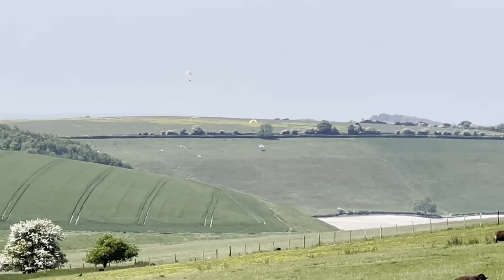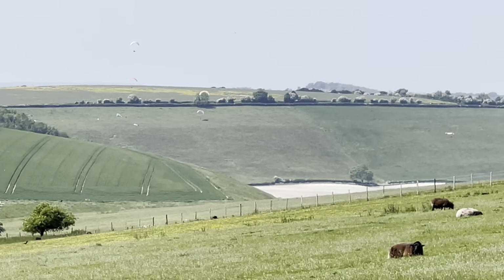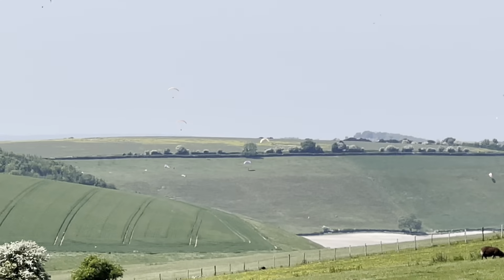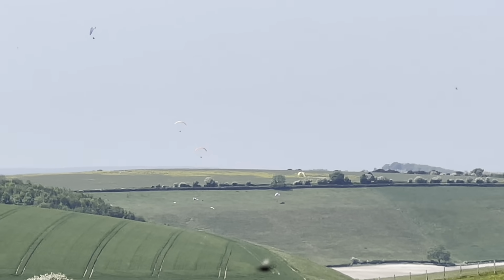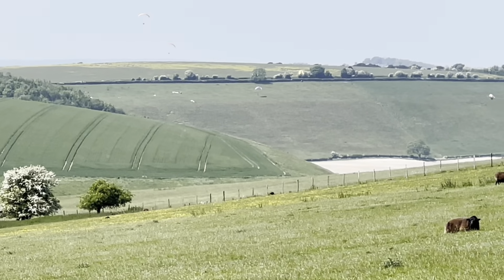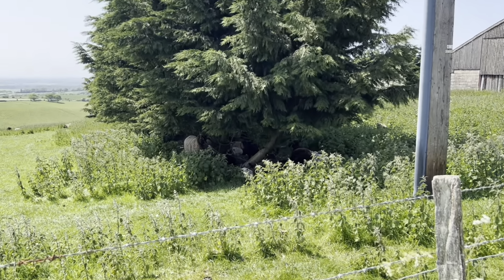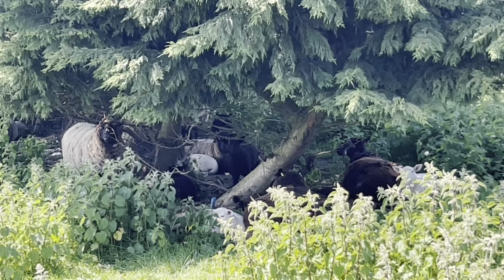Right, I got it on extreme magnification. I don't know if you can see the people hang gliding over there. That's cool. Definitely. Wouldn't mind having a go at paragliding. Sorry, I'm moving it all over the place. It's the extreme magnification. I think they've all got the right idea, haven't they? Staying out of the sun.